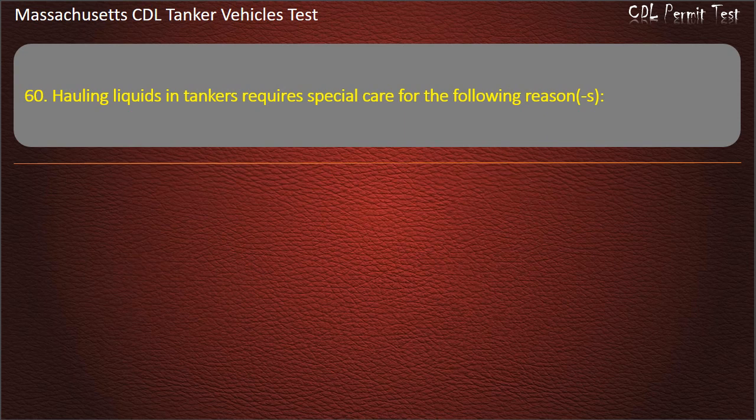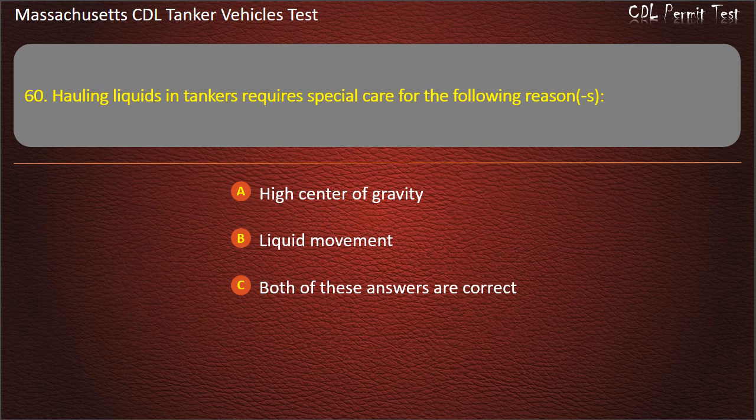Question 60. Hauling liquids in tankers requires special care for the following reasons. High center of gravity. Liquid movement. Both of these answers are correct. Answer. Both of these answers are correct.